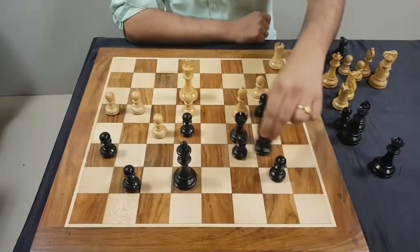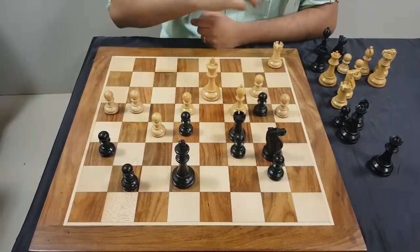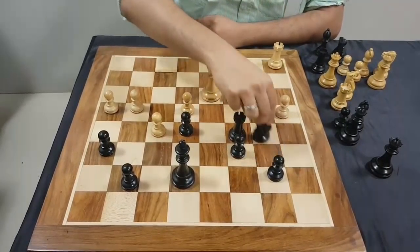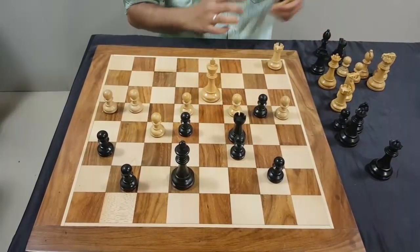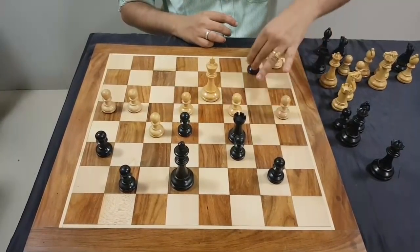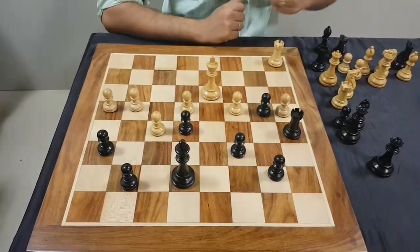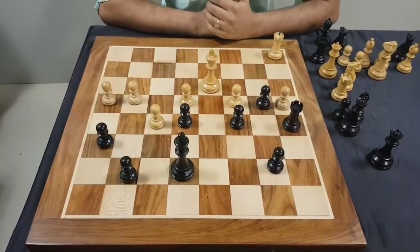So what Abhijeet did in this position is that after knight b6, he defended his bishop with king d3. At first it looks like after knight takes c4, b takes c4, black has got a passed pawn. And he can play rook a5, which is an excellent move, and then make it a protected passed pawn with c5.